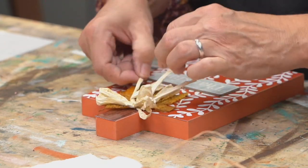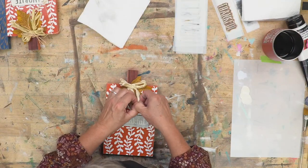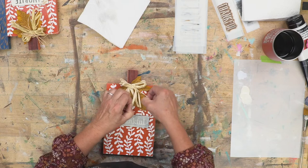And these are all cut almost like a bowl cut from the 90s. My poor children had bowl cuts. I'm sorry, boys.